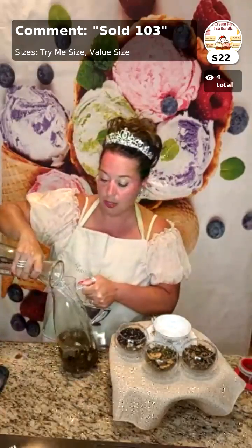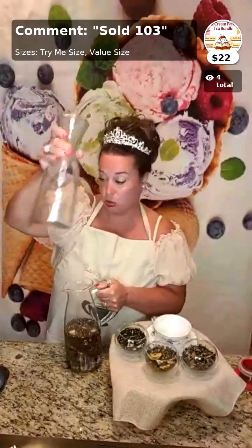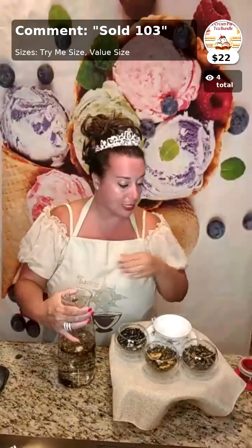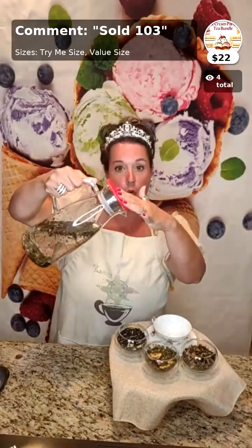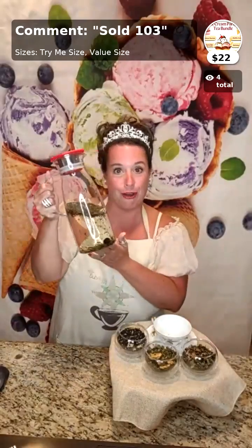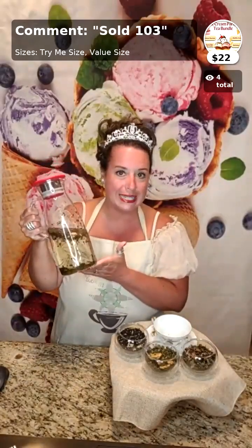So like I said, all of the loose leaf tea can be steeped up hot or cold. I am pouring cold water into the mist iced tea jug. And the nice thing about this particular jug is that the lid has fine mesh in it. So it's going to act like a strainer when I pour the steeped tea into my cup to have a sip. Again, friends, this one's the white tea. This is the mist iced tea jug.